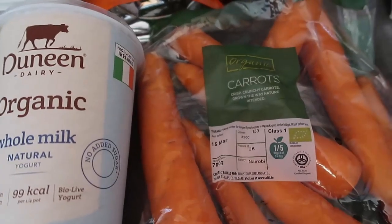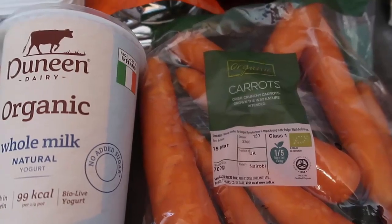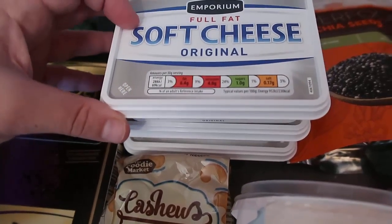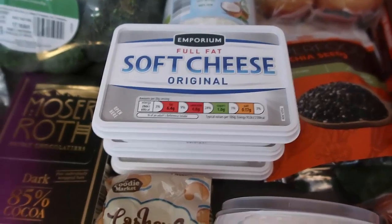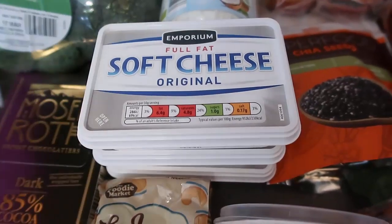And carrots, my kids love carrots as snacks. I pop them into soups and stews as well, so I got some organic carrots from Aldi. And soft cheese, cream cheese. I've been making cream cheese chocolate mousse. I've been mixing them in and making creamy sauces with mushrooms, and also making my cheesecake. So I always stock up on cream cheese when I'm at Aldi.